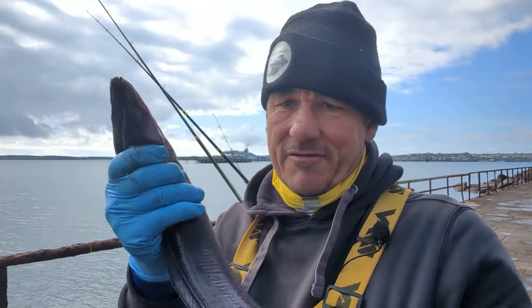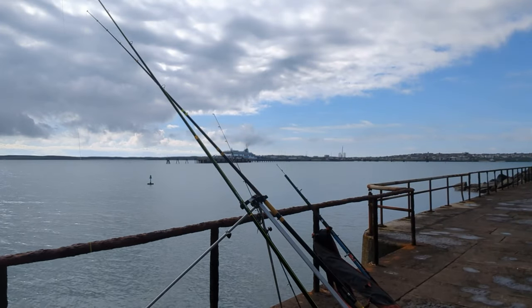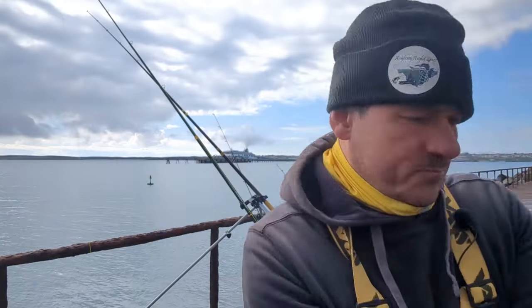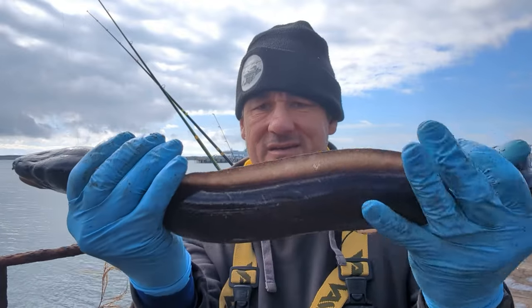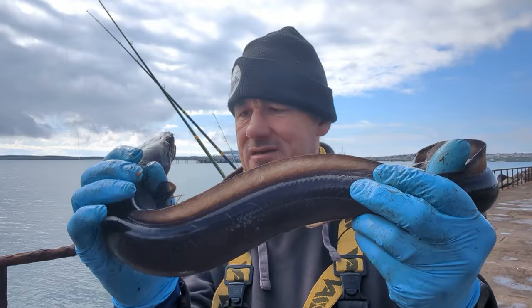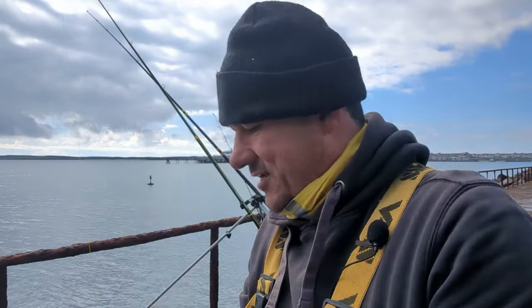Well, guys, I missed the bite earlier on the crab bait, but now I think I might have found what the culprit was. Yeah. The snotty little bootlace conger eel. Not what I'm after. Not unless it's going to be about 15 times bigger. Let's get it back.